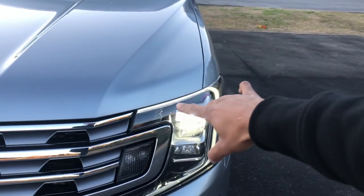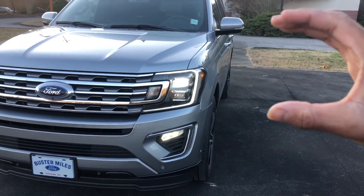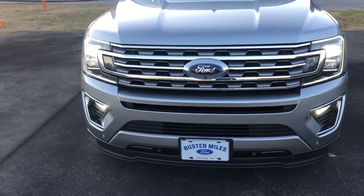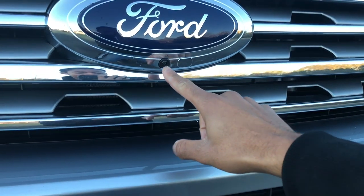You know, Ford's kind of got that equal sign, that stand out, that bright, look at me, I'm here, I'm a Ford, I'm driving, you are going to direct your attention towards me. That's what this thing has. You cannot miss this thing driving down the road. It also does have a camera right under the Ford logo.